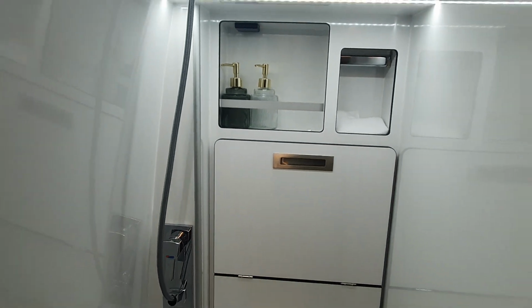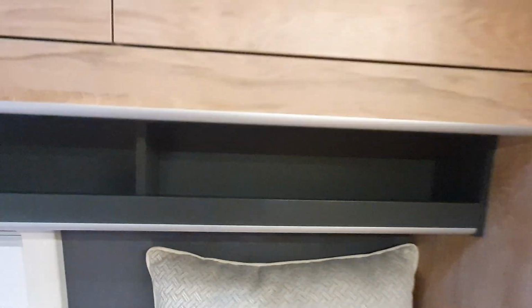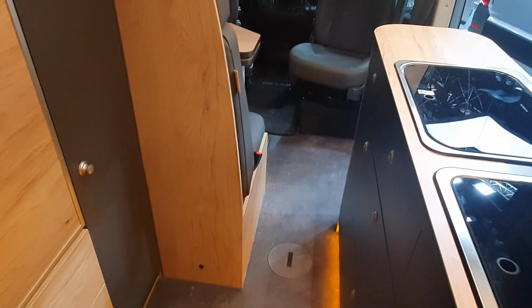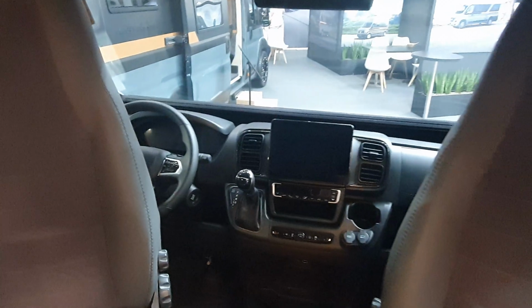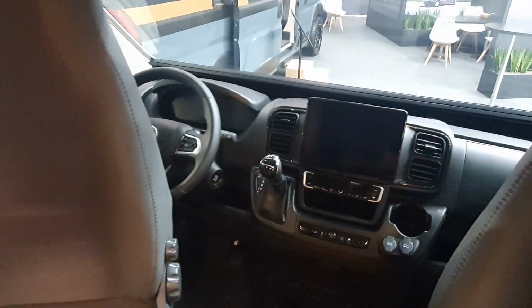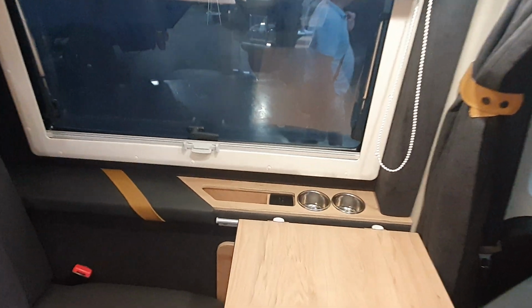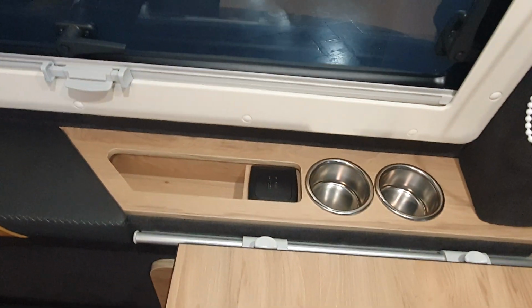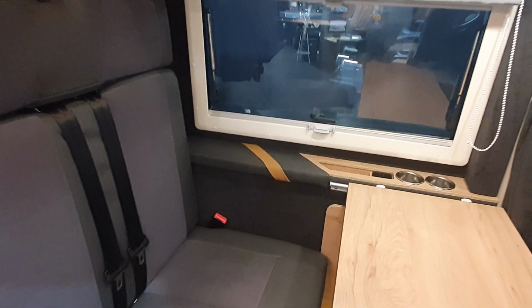So it's a nice vehicle, in my opinion. Mind you, this shelf's a bit much, I'd get rid of that myself, but anyway, that's me. It's a double floor, and this one's on an automatic gearbox, a Fiat. There's a choice of engine sizes, obviously. Nice sort of cup holders down there. There's also some USBs. That's quite handy. So there you go.